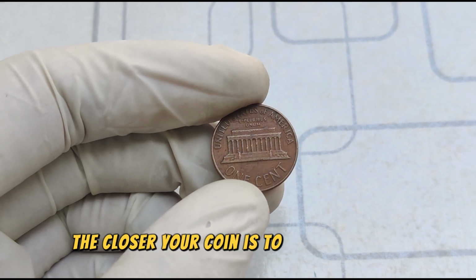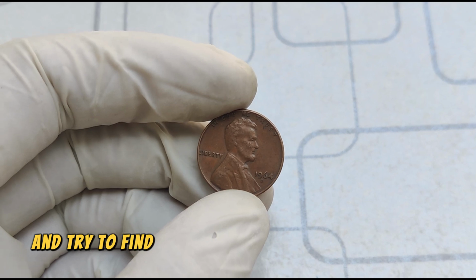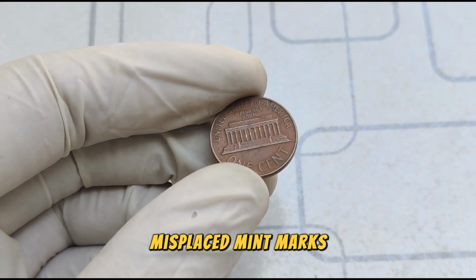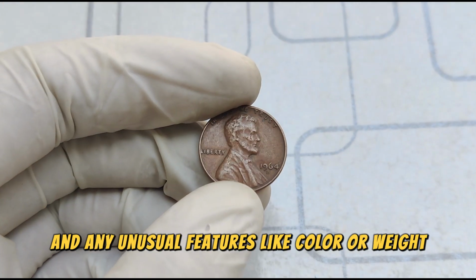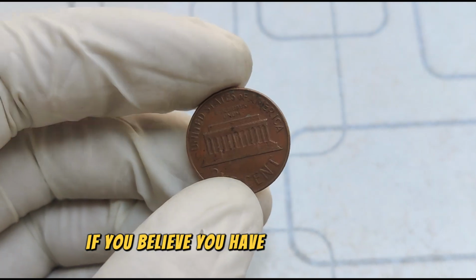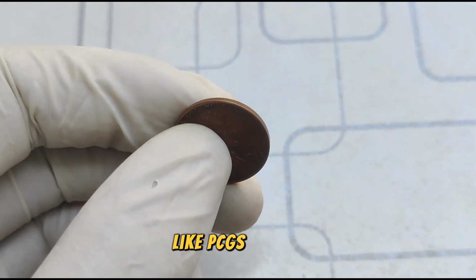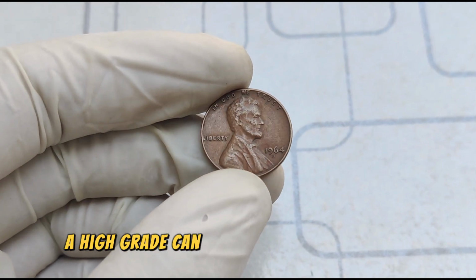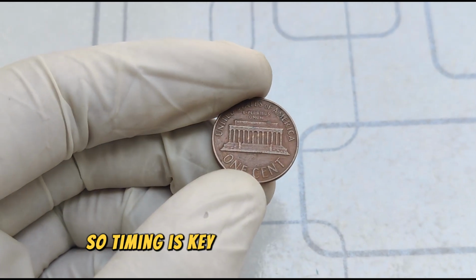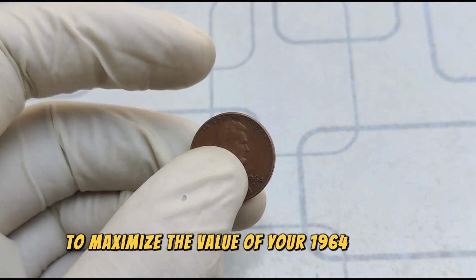The closer your coin is to mint condition, the more valuable it is. Check for minimal wear and tear, and try to find coins that have been well preserved. Look closely for double die errors, misplaced mint marks, and any unusual features like color or weight. Use a magnifying glass or a coin loupe to inspect every detail. If you believe you have a valuable coin, the next step is to get it certified by a professional grading service like PCGS or NGC. A high grade can increase your coin's value exponentially. The coin market can fluctuate, so timing is key. Keep an eye on trends in coin auctions and sales to maximize the value of your 1964 penny.